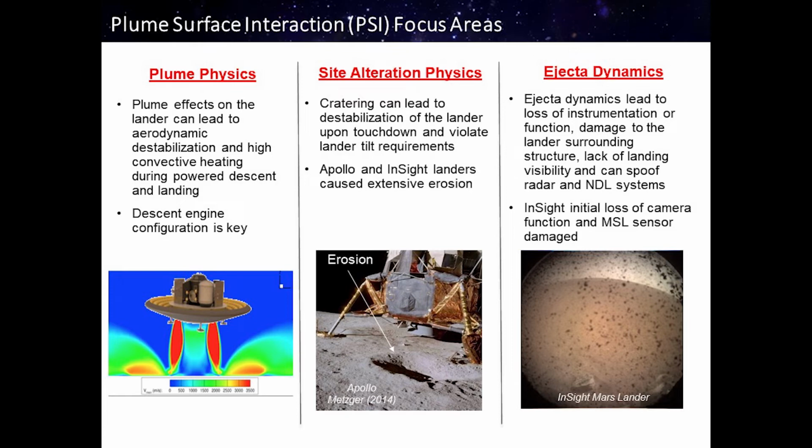We're really concerned in three main areas: understanding the plume physics, understanding the site alteration physics, or what we're doing to the surface as we come down, either in cratering or scouring, and then what are the ejecta dynamics? Where does all that regolith go? How big is it, and at what velocity is it traveling close to our neighbors? So we are looking into all of these areas as a main focus for our near-term lunar missions.